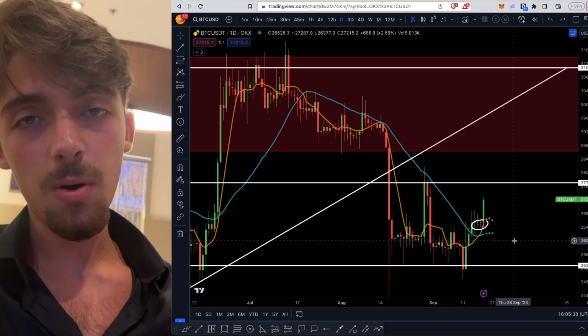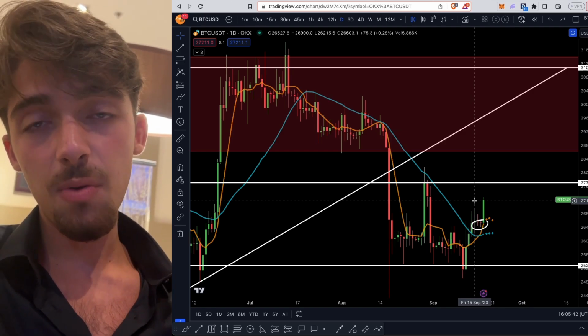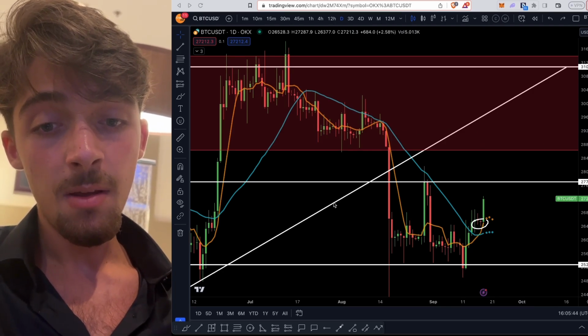So we have decorrelated from the stock markets, and Bitcoin is doing its own thing. However, higher interest rates will mean that we will see bigger banks facing more trouble. Hence, if banks face more trouble, there's an increased trust in Bitcoin. Now, in the macro analysis, in the short term, this may cause Bitcoin to dump.